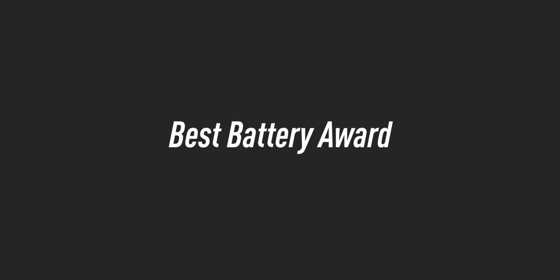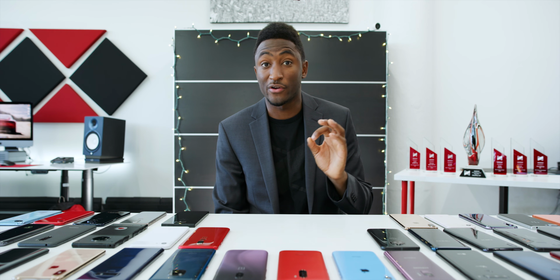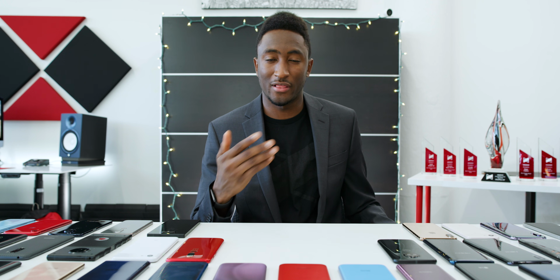All right, next award, best battery life. And this is an important one for most people because I feel like a big complaint a lot of people have about their current smartphone is it just doesn't last long enough. So it's good to see some smartphones focusing on not getting super, super thin, but actually giving you a long-lasting battery life. Plus, you'll get extra points in this category for things like fast charging and wireless charging.